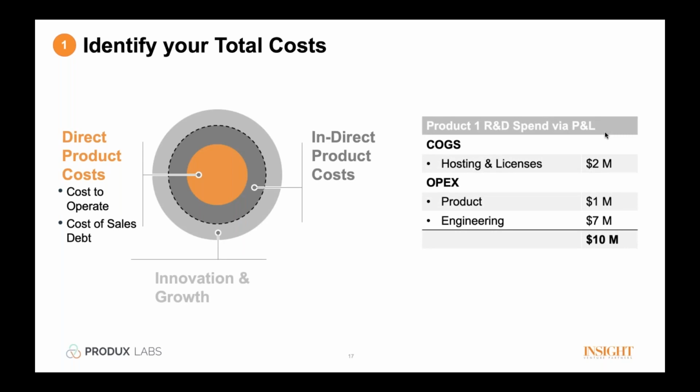We don't talk a lot about contract debt in product management, and we need to start doing that because it does cost us money to fill that. So what is the sales debt? What do we have to catch up on? So we turn this into a picture really looking at two things, COGS and OPEX.